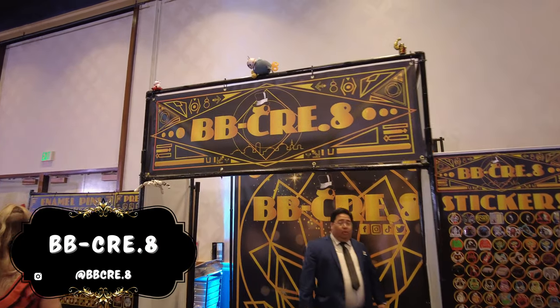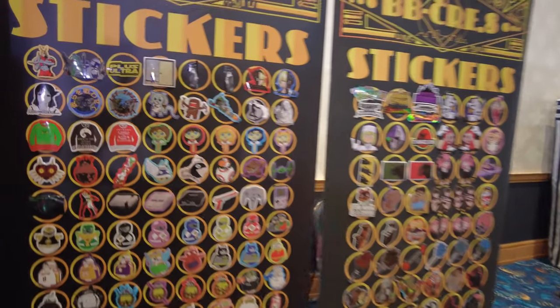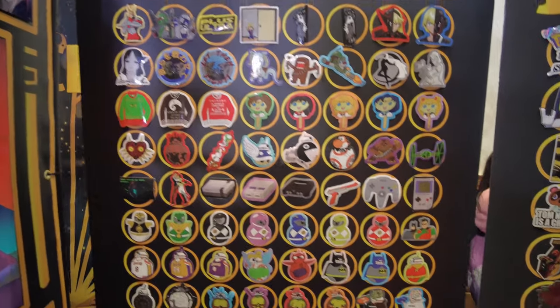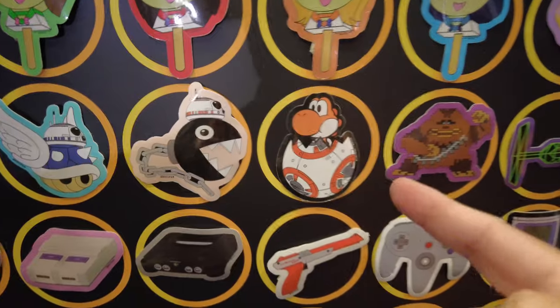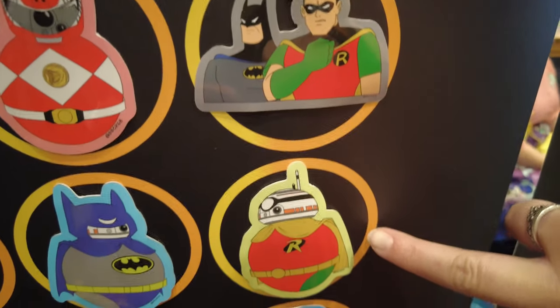There they are, my buddies over at BB Create, creators of some of the finest pins around, including Mikey right over there. How's it going, everybody? Always good, sir, always good. Their wall of stickers has collections from your anime greats and crossovers. They're known for the crossovers, for example, Power Rangers and BB-8. Yoshi in a BB-8, Donkey Kong, Chewbacca, Robin as BB-8, it's just like the crossover anime.